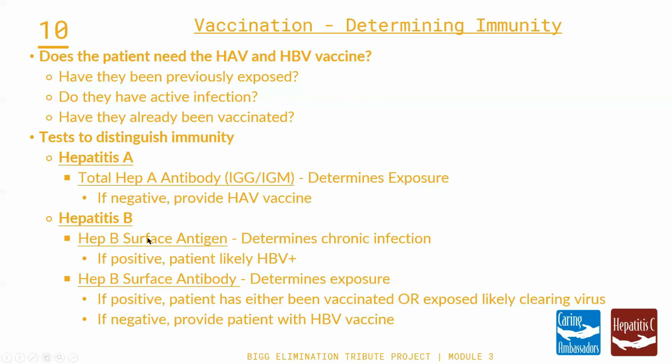For hepatitis B, we have two tests that would be needed. We'll start with the second one here, the hepatitis B surface antibody. Again, testing for antibodies to determine if someone's been exposed. If this surface antibody is positive, it means one of two things: either this person's already been vaccinated or they've been exposed and they've cleared the virus. We don't know which one it is. If this is negative, we would want to provide that vaccine for that person so they would be protected.